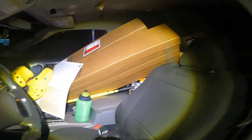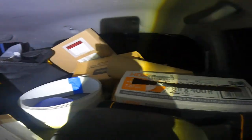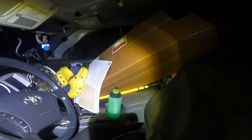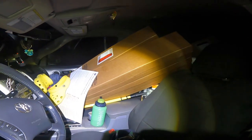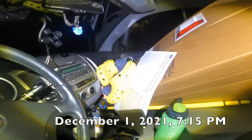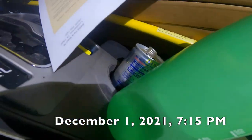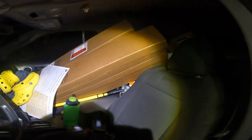I wanted to show you guys how full my truck is. Just completely stacked to the top with parts for the store. I'm gonna get all this cleared out tonight, so I'm getting in the car to leave. I wanted to show you guys just because it's so ridiculous. Look, there's stuff under there, there's stuff down there. So I'm ready to get it all out of the truck.